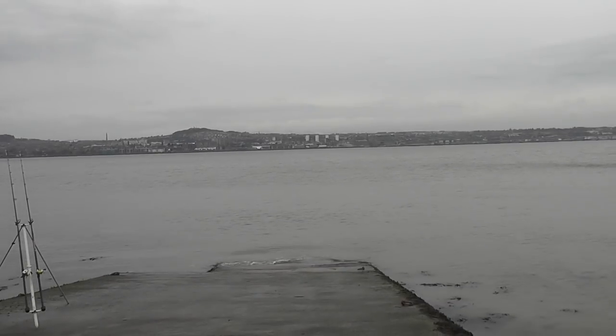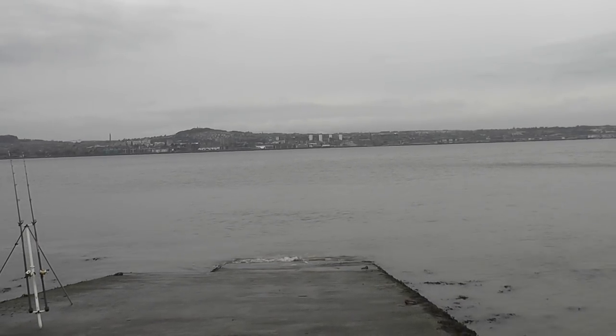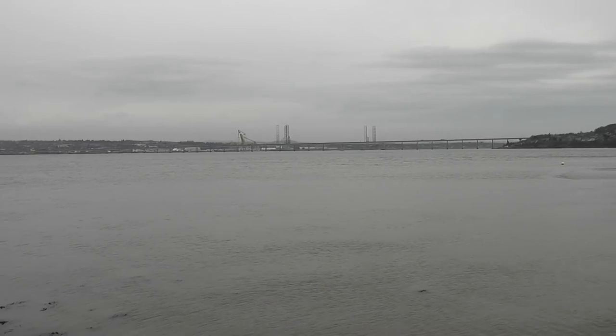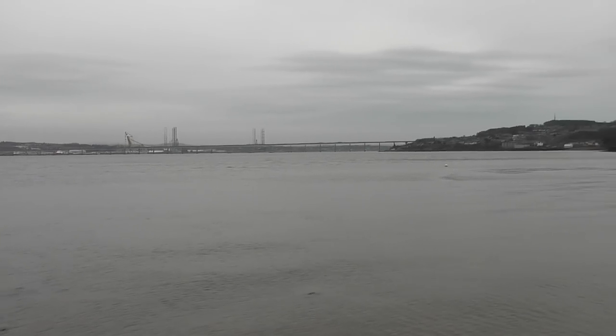If there was snow down here, I might have built a snowman on the pier. That would be good fun. Give me something to do. But there we go. There's the Tay Road Bridge, at the back of which is the harbour. You see a couple of oil rigs sitting in there.